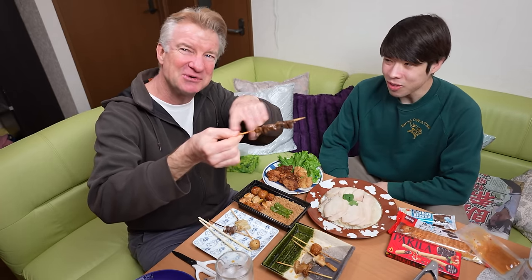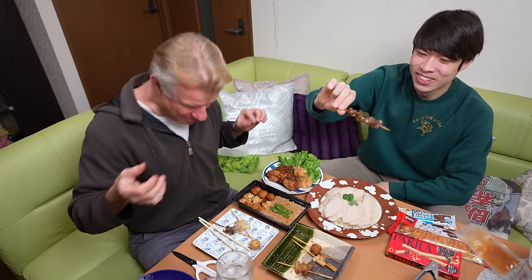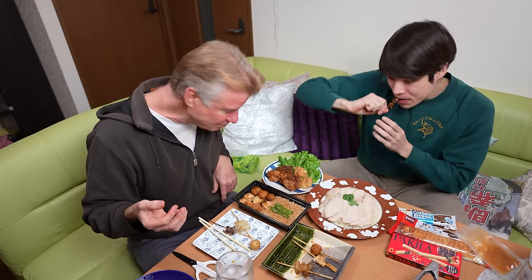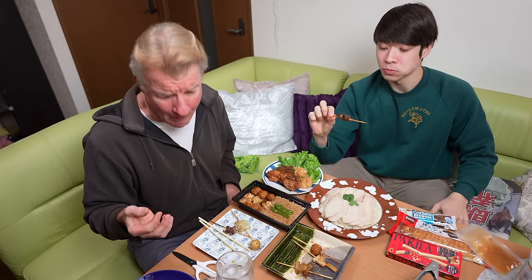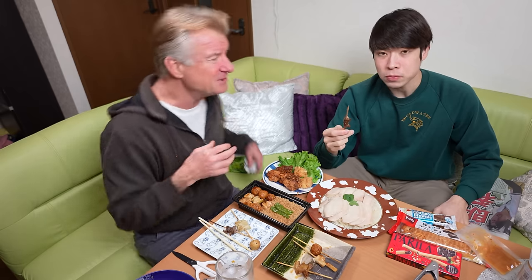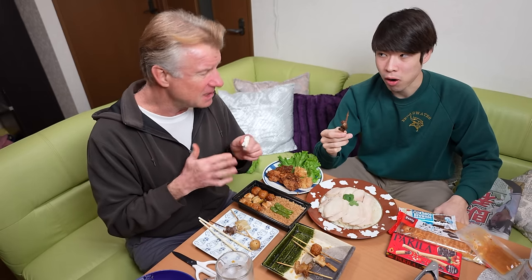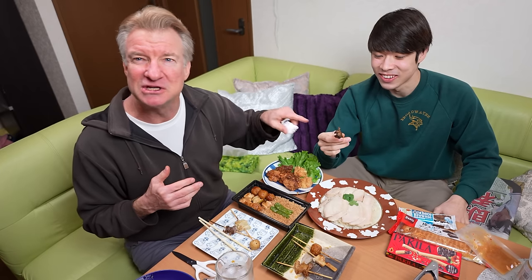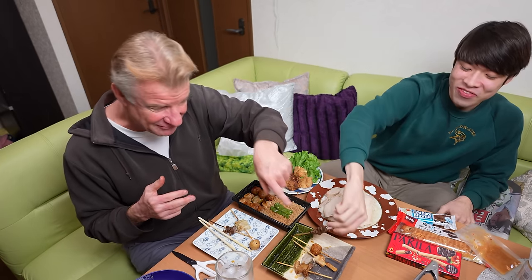There's sauce on the stick where you hold it as well, too. It's really hard to get the chicken off the stick for that part. I don't like this one as much with the, that's liver. There's a different one. Yeah. They switched it. This is not the neck. That's liver.